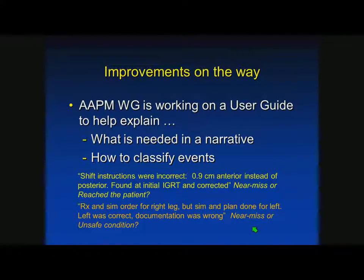The APIM working group is working on a user guide to help explain to users how to use RO-ILS, what's needed in a narrative, how to classify events, how to decide if something is a near miss or reached the patient, how to decide if it's a near miss or an unsafe condition. We've got some suggestions that are going to come out as to how to do that classification. And what I would ask, if you get into it, is even if you don't really agree with how the line is drawn, if you'd use it that way, then we can be better at pulling consistent patterns out.